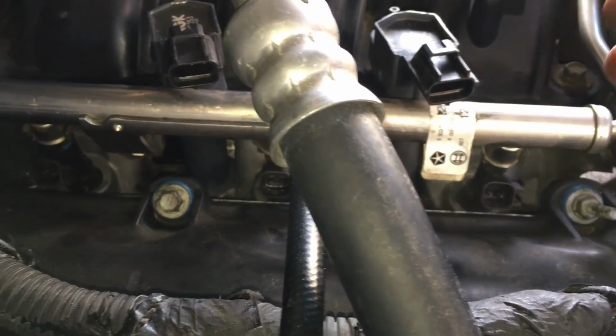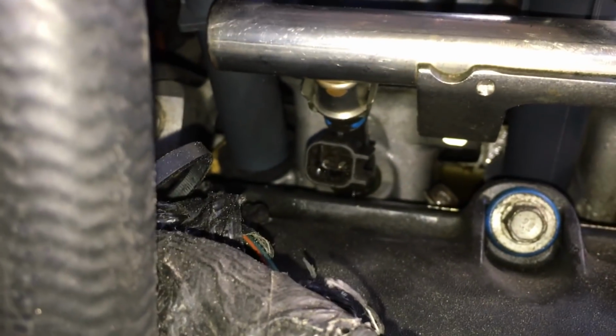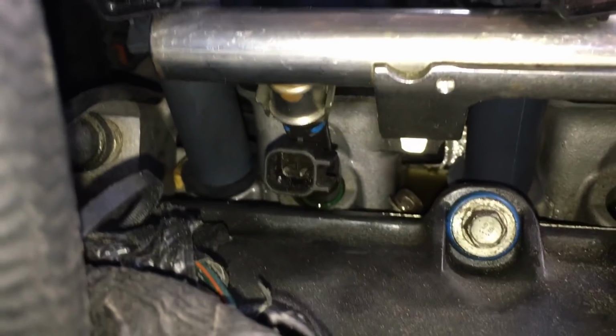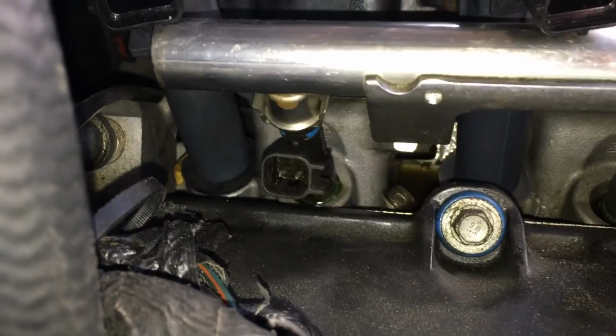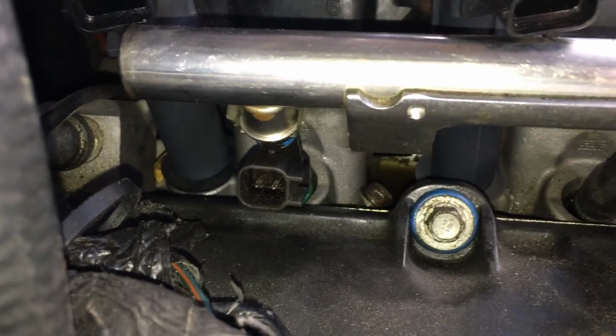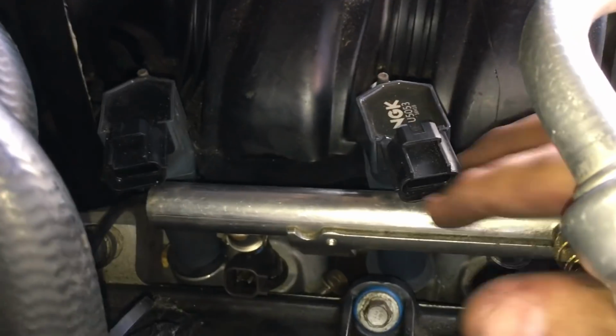Oh, actually, check that out. Pay attention to that number 6 fuel injector. I'm gonna lift up on this fuel rail. Just pay attention to that fuel injector. There is a bunch of fuel in there. I think I'm gonna have to remove these coils to get this fuel rail off completely.